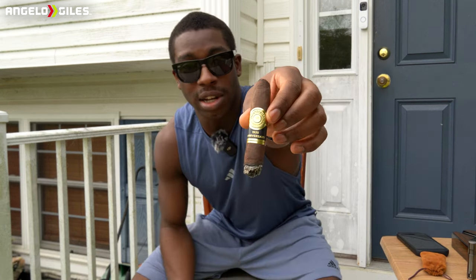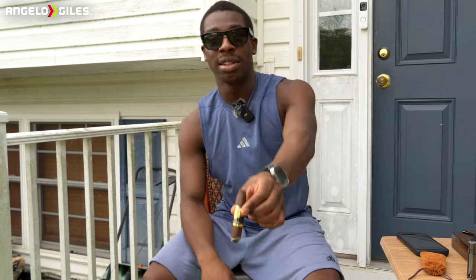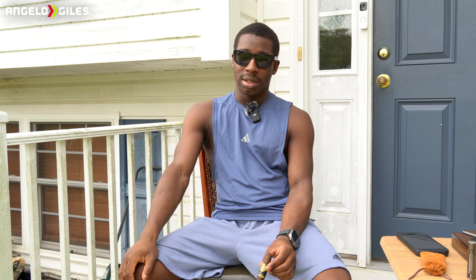Now we're in the second third, and I'm getting just everything. I'm getting dark roast coffee, bready notes. It smells like coffee. It's crazy. It smells like coffee grounds, not like coffee, but coffee grounds. And it is just incredible.